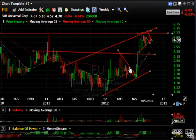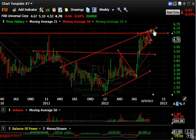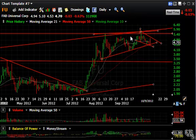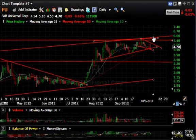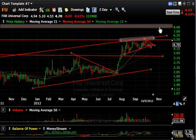gotta take that out of the equation. There you go, bottoming, breaking out. There's long-term resistance up here. So let it consolidate. But if it gets through there, I'm looking for a move that could take this up in the 8 or 9 range. Let's call it 8 for starters, an immediate move.